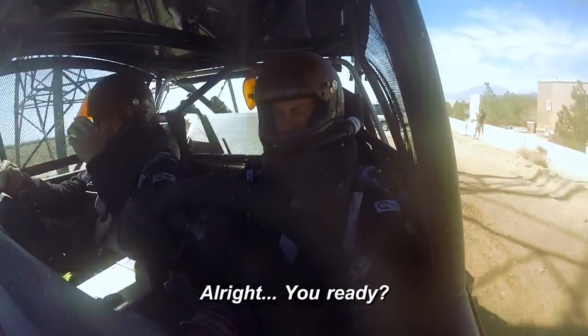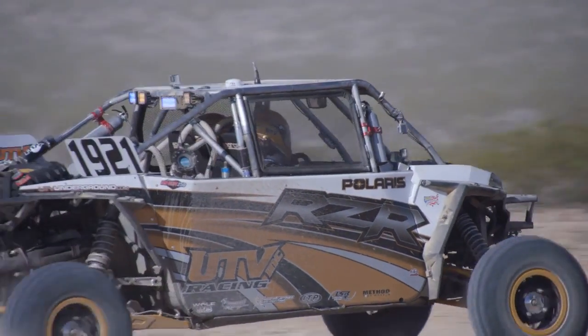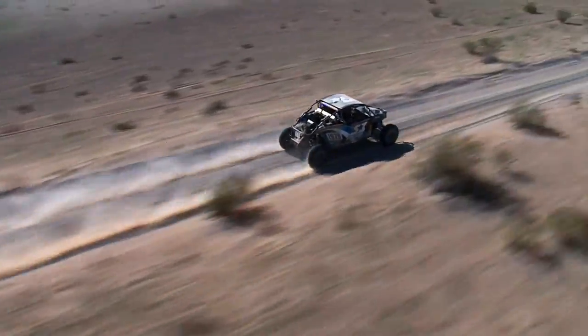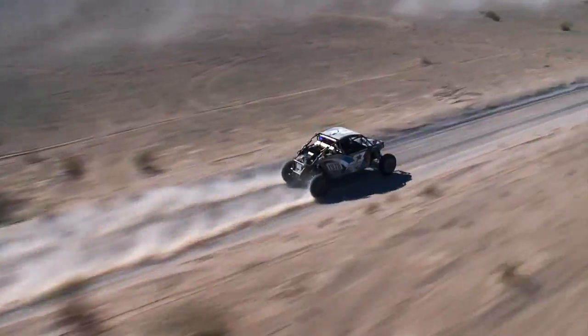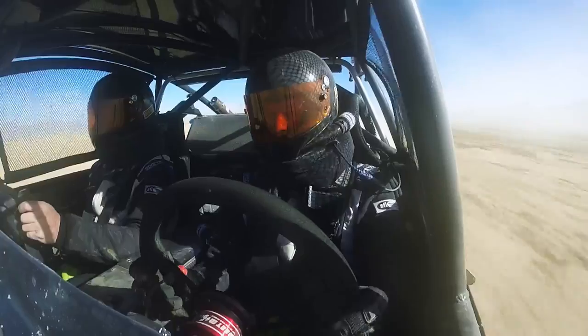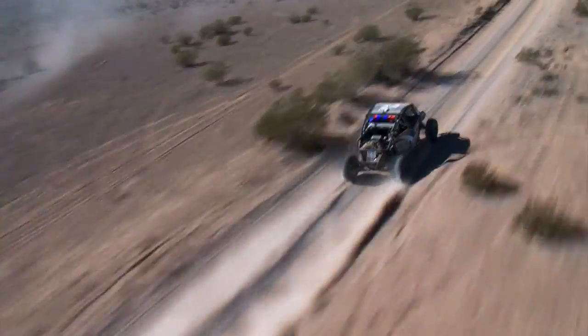All right, ready? So going into the third lap, we were still in second physical position, and we were chasing Johnny Angle of UTV Inc., and we had chased him all day because that dude is lightning fast. In order to catch Johnny, Dustin and Shane must drive their Can Am Maverick Turbo as hard as they can. A hair more speed if you're comfortable. We didn't know if we'd ever end up on the better side of the chase.